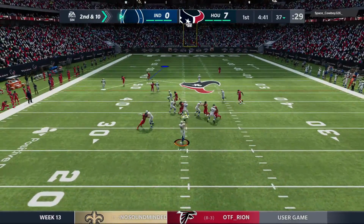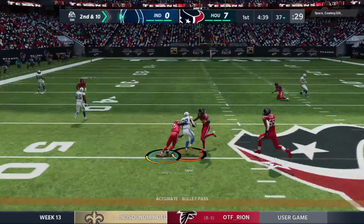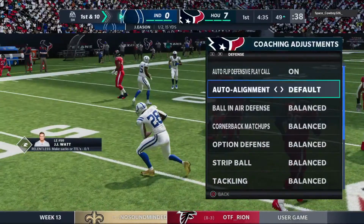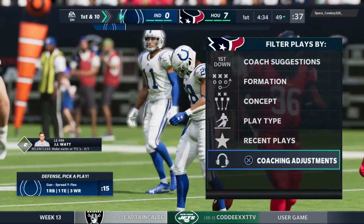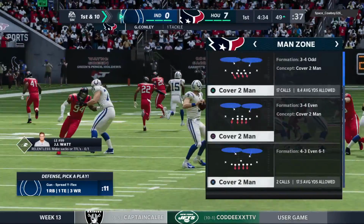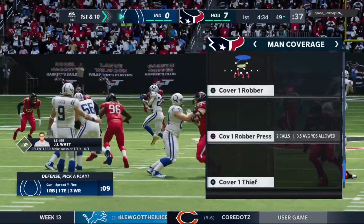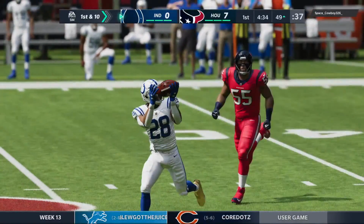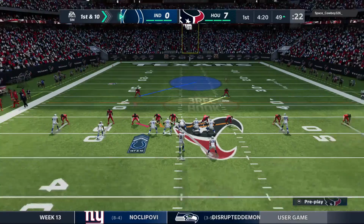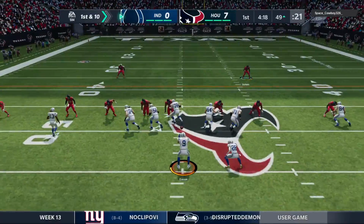Throwing again, Eason. He'll find Taylor. That's complete. And he'll be taken down, but not before he works it past the 50. Rookie quarterback, rookie running back, they team up there to pick up the first. So a 1st and 10 now in Houston territory at the 49-yard line.